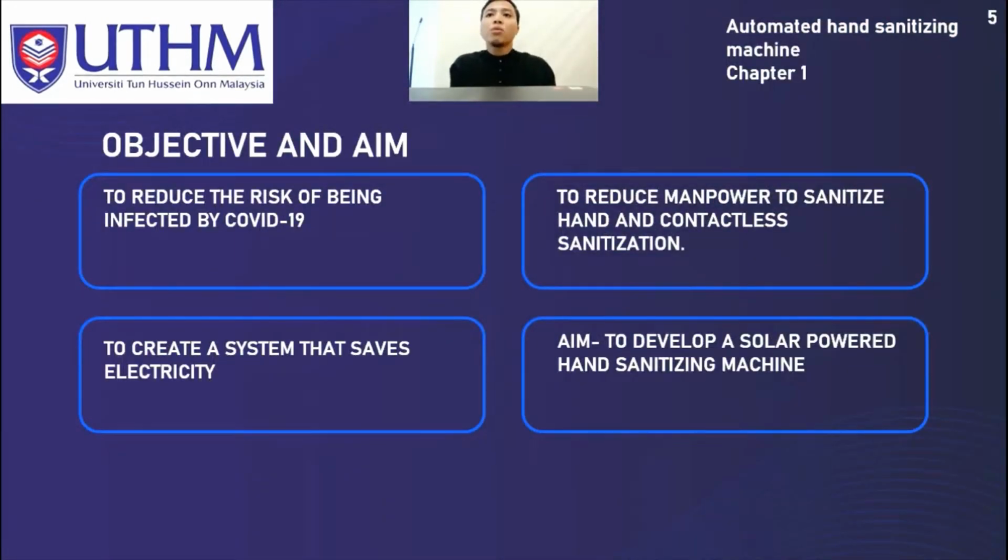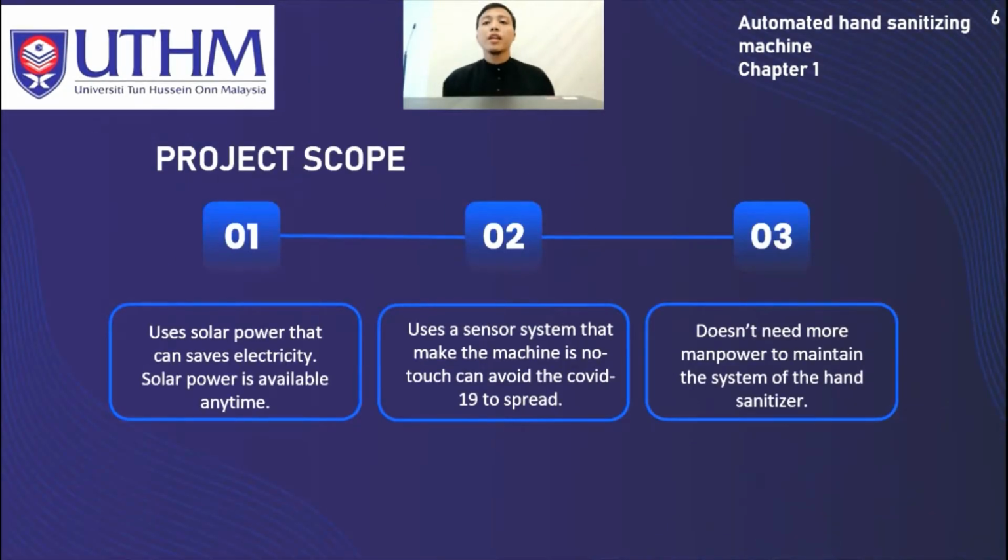The objective for our project is to reduce the risk of being infected by COVID-19. Second, to reduce the manpower to sanitize hand and contactless sanitization. And third, to create a system that saves electricity. The aim for our project is to develop a solar powered hand sanitizing machine. This is the project scope for our project.